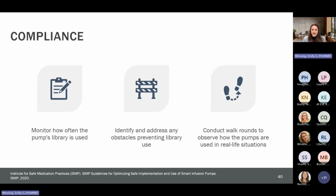ISMP does recommend that we monitor how often the pump's library is used. By doing so, we're also able to identify and address any obstacles that are preventing library use, like the communication tool we talked about before. They also recommend doing walk rounds to observe how pumps are used in real-life situations to validate the data that you might be seeing or pulling from these pumps.